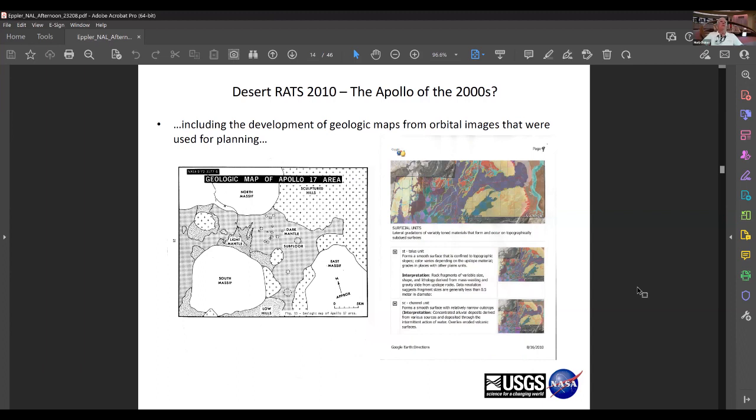So in order to do the planning, what you have to do is get a sense of the geology. And obviously, you couldn't go to the moon before you went to the moon, so you did a lot of it with photogeology. Photogeology works by looking at the landforms overhead and trying to make some sense of what might be different geologic units. On the left is the geologic map of the Apollo 17 area. We used the same techniques to produce the data set that you see on the right in color, and used that to plan our traverses.